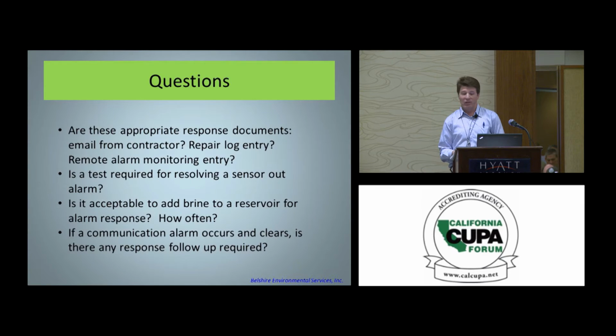Okay, what about communication alarms? If it comes and goes, as long as we say, hey, communication alarm came and went, it's all functions normal now, there's no more action required. That's all good. How many think there should be some other response regarding a contractor for a communication alarm? Yeah, those are tough ones.